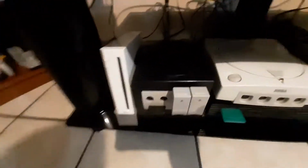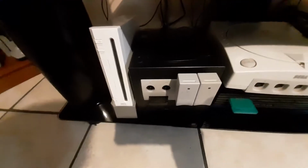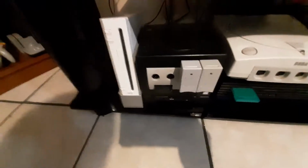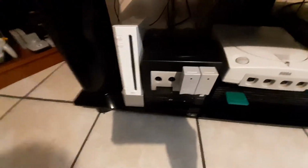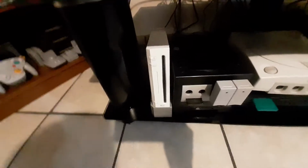The GameCube, I prefer wired controllers, which is why the Wavebirds are in the 3rd and 4th slot. Just for if I get lazy or if I need to play from further away. My game room's not that huge, so I don't think I need to. Got my Wii soft modded, play a lot of WiiWare and Virtual Console games on it especially.